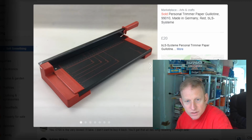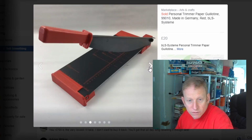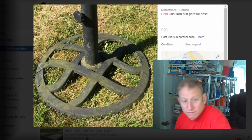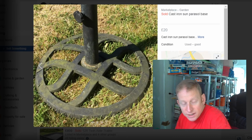This is another item that sold on Facebook, but I also had advertised on eBay. Somebody offered me £15 for it, and yeah, I was very happy to accept that with no packaging involved and no eBay fees. It was a made in Germany guillotine. This was a reasonably quick flip as well. I bought this from a contact, quite cheap, and I just quickly listed it. I didn't even bother cleaning it or doing anything with it. As you can see, it's still got all the sort of moss on it.